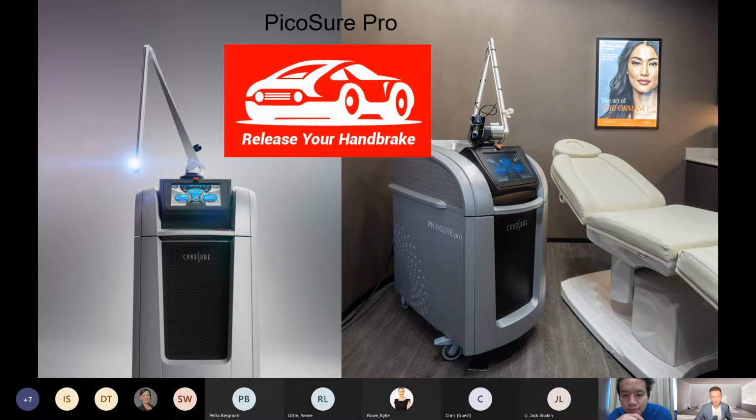Cool. All right, so let's delve into the Picosure Pro. Let's introduce it. We're going to show you around the system, and talk about the advantages and the improvements over the original. We've got some cool videos to show you too. Also, please don't be shy. Put a question into the chat box and let's try and make this interactive.